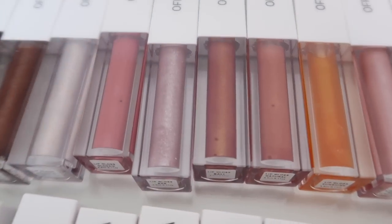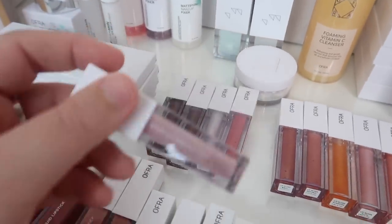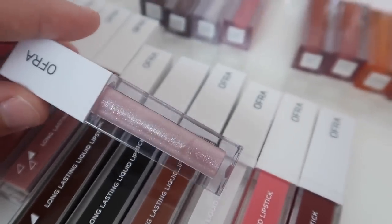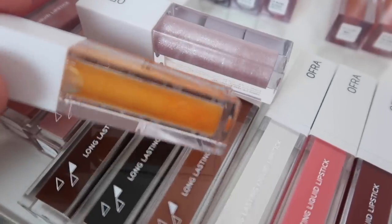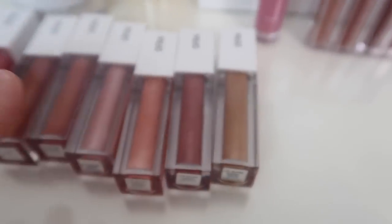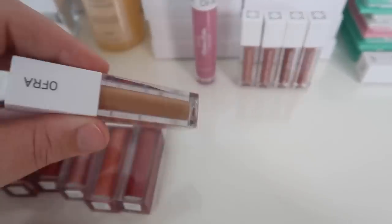But some of these are just so pretty. Like this one right here is called BRB, and it's like a glittery purpley lavender shade. I really hope that this will translate on camera. It's even prettier in person, but you can see how glittery it is. It's gorgeous, and then look at how fun this one is. It's like a sheer orange with some sparkle in there. I love it. There's so many fun colors. Definitely check out these lip glosses. The formula is great. They have one in Rodeo Drive. I think this one is. Yeah, this one's in Rodeo Drive.